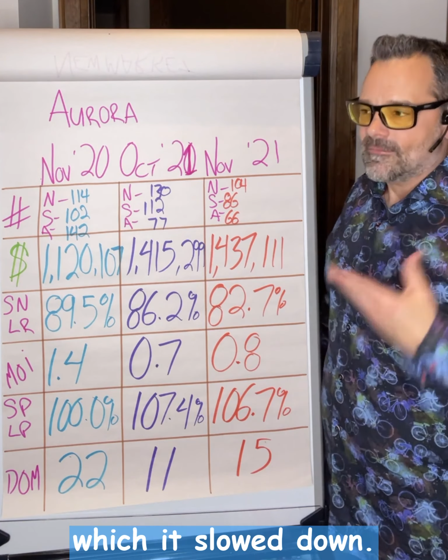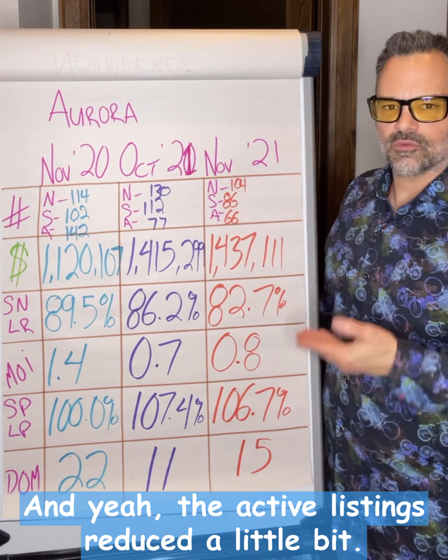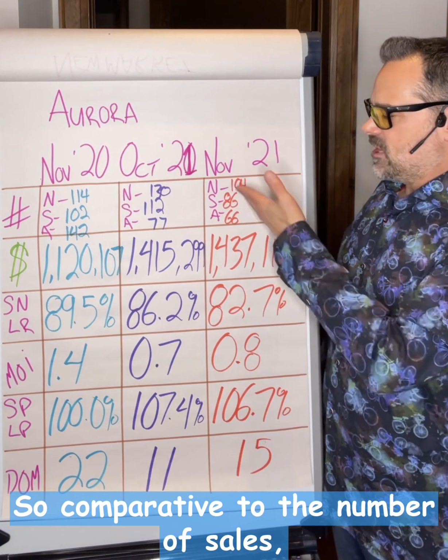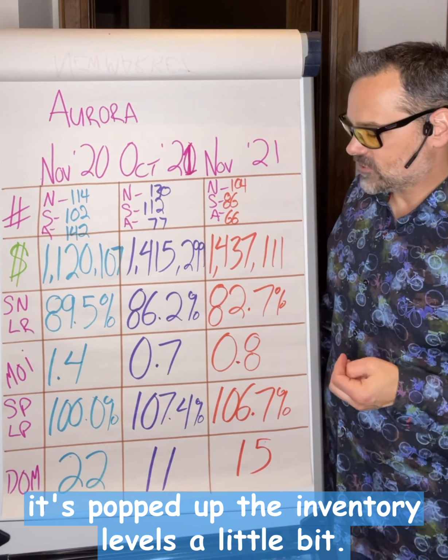So 1.4 months of inventory in November 2020, 0.7, so dropped in half, in October 21, and it's actually climbed up a little bit in November 21 to 0.8. So still not 1 month of inventory, but it did climb a little bit. So again, the market has slowed, but by no means would I say it's a slow market. And you can see that through the numbers, right? You had fewer listings come out, but sales also reduced, and you had the active listings reduce a little bit. So comparative to the number of sales, it's popped up the inventory levels a little bit.